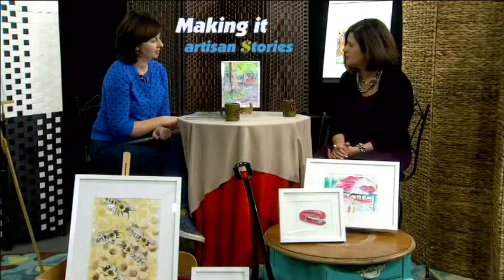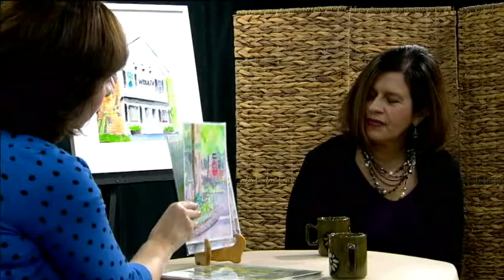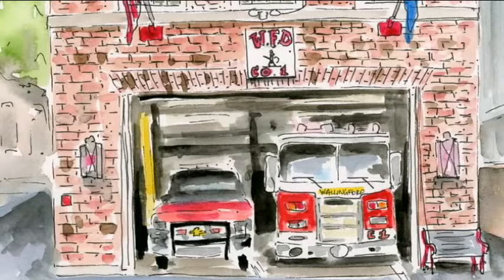Wallingford. And the guys at the fire department were so great. They were so excited to see it. And a lot of them collect a lot of memorabilia, like firehouse memorabilia, which I didn't know was a category until I had done this. Those are all my vertical orientation. And then I have my horizontal.